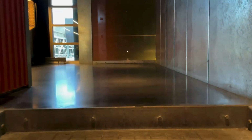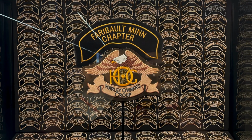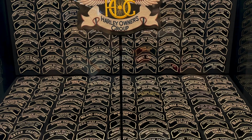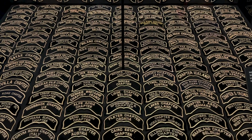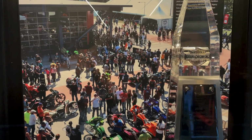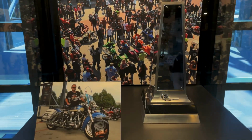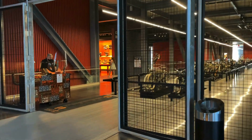So we are going to the upper section of the museum, and in here you will be able to see some of the displays of the patches from Harley Owners Group from all over the world, and also throughout the United States. You probably can find your chapter, or at least the patch from your country, and this was really nice. And in here are awards that were won by somebody for their bike.